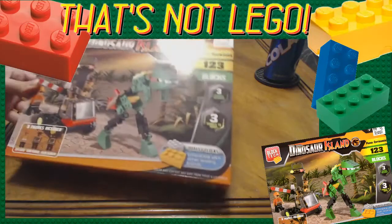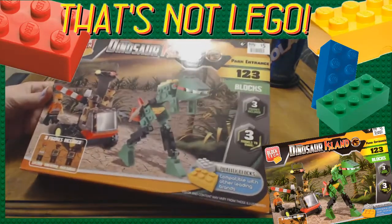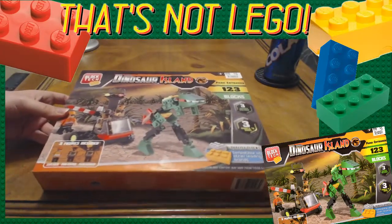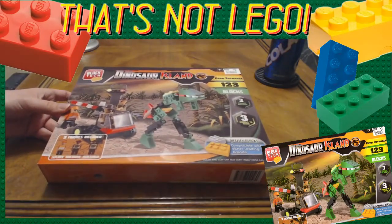This is Dinosaur Island from Block Tech, and there's a ceiling fan above me. Right, there we go. Okay. Dinosaur Island by Block Tech.